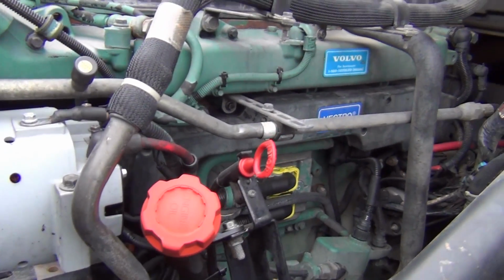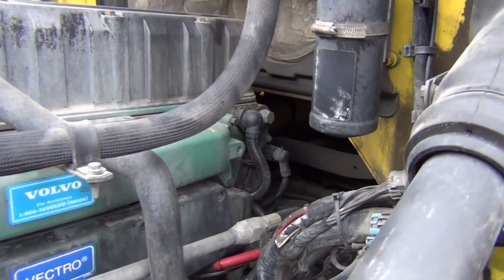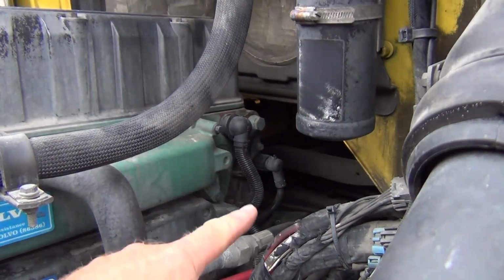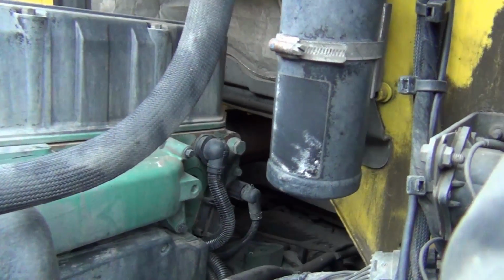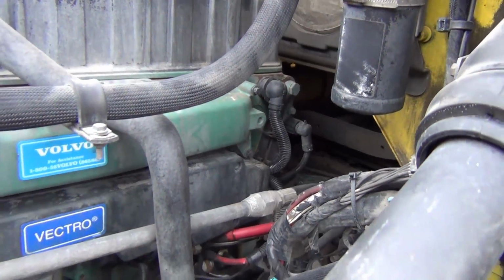Of course, one thing we're always looking for are leaks or issues. One thing these Volvo D12s are notorious for is that ECU injector harness. That wire that leads right there is notorious for leaking. It's quite an expensive fix, and this one is pristine.